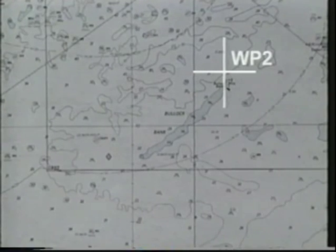There is nothing particularly significant in the choice of this waypoint position. 000 degrees is an easy bearing to plot, and 1 mile is a simple distance to measure. The simpler we can make the plotting, the less chance there will be of making a mistake. If you'd like to check it, the latitude and longitude of waypoint 2 is 50 degrees 48 minutes north, 01 degrees 07.8 minutes east.